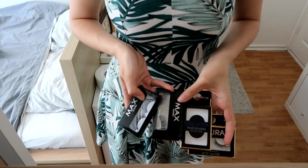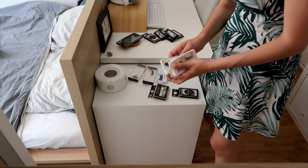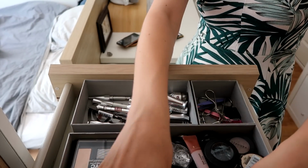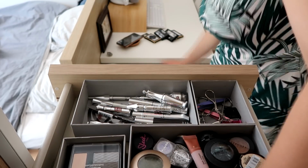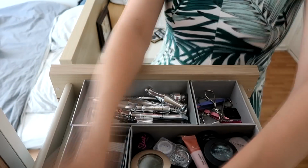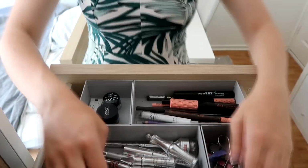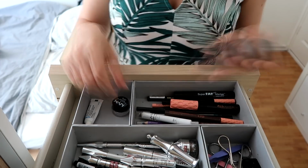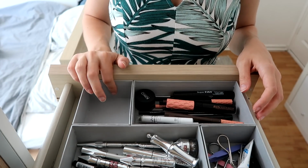Alright, I'm going to be getting rid of these. Whoops, that was the empty one anyway. I'm going to see how many I can stack in the drawer, and just slide those all the way to the back. There we go. Alright, perfect. Freed up another little space here.